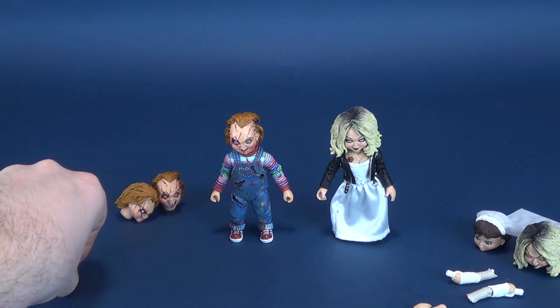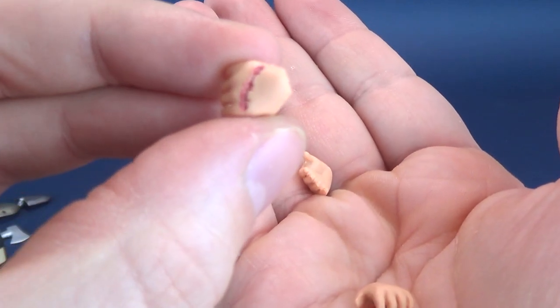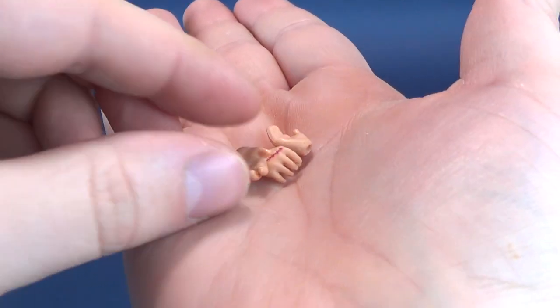Then you get a series of interchangeable hands for Chucky. There's something I want to talk about, at least of the hands, but I'll probably delve deeper into that. One does have a scar to it. This hand does not. And this hand does also have a scar. These are just kind of relaxed hands.